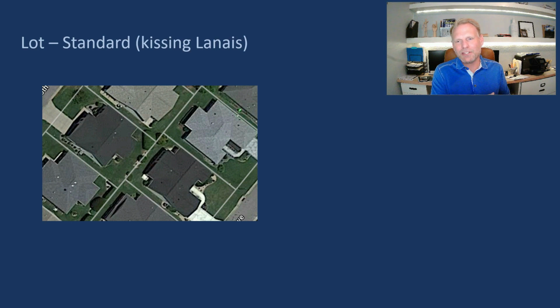So we talked about location, location, location. Now let's talk about lots. The standard lot here in the villages is something which we would call a kissing lanai. You're back to back with somebody, and this distance varies. Sometimes you're very close. You may be within 10 feet of the lot line and 10 feet over here, so it might only be 20 feet between homes in some instances.